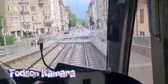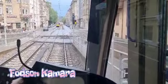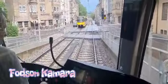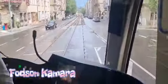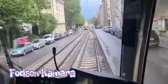Yeah, they are wishing people a safe journey, but you definitely have to wear your mask, strictly. You are allowed to ride with the mask. As you can see, another train is coming, an opposite train. This is it, guys. I hope you enjoy this ride. Enjoy viewing it.